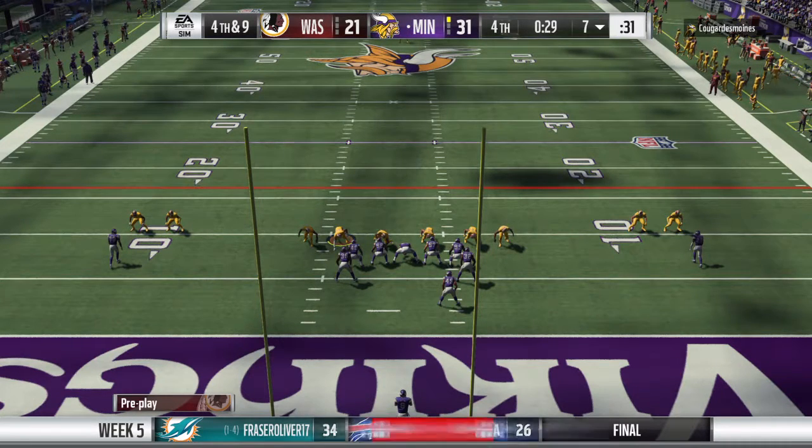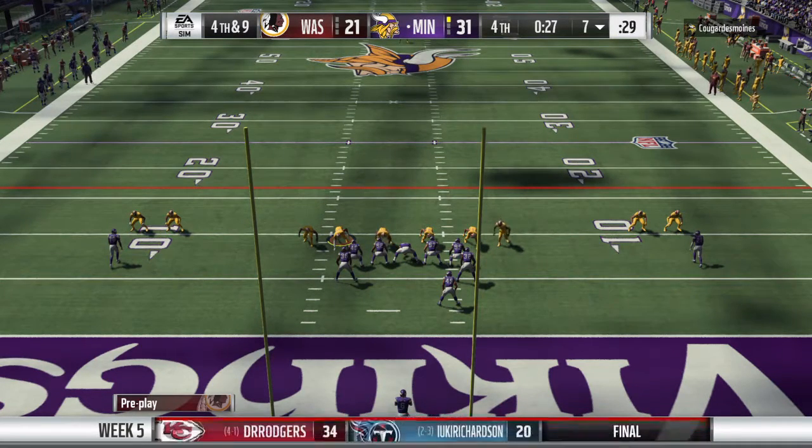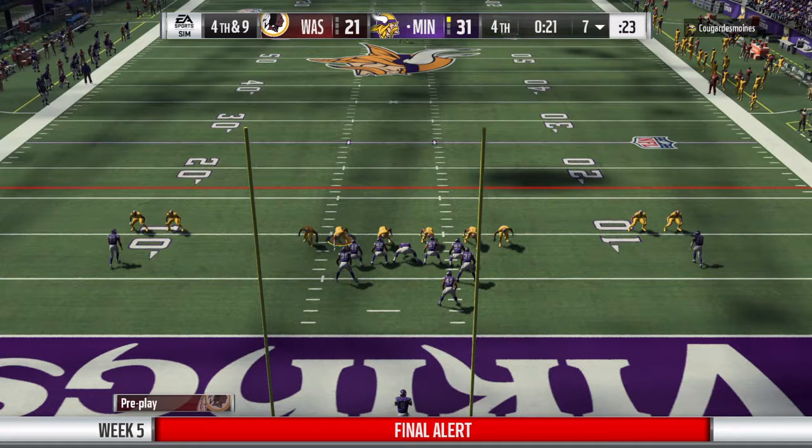Here's Ryan Allen now. Final score now on our NFL scoreboard, and it's the Dolphins that wound up winning that one. A win would be their 2nd on the young season.